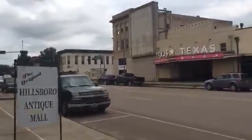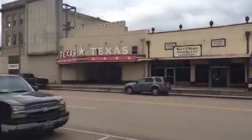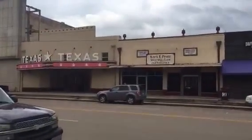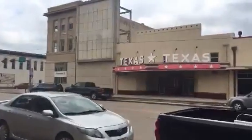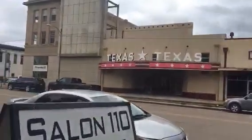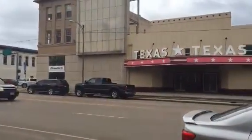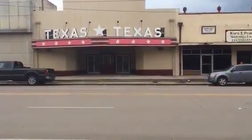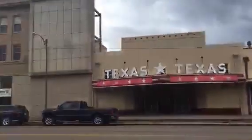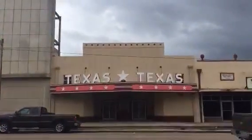So there's the Texas Theater again that I wish they would open up. I've heard talk that the guy that owns it was planning to renovate it and start opening it and showing, just on the weekends, classic movies, like old black and white movies and stuff, which would be really cool. I would totally go, if they would just actually open it. And there's the Texas Theater. Pretty cool.